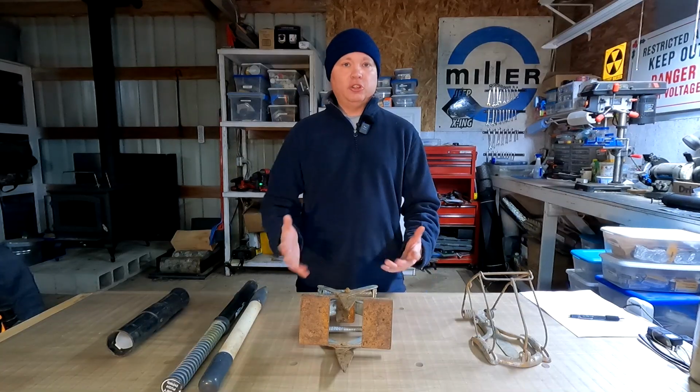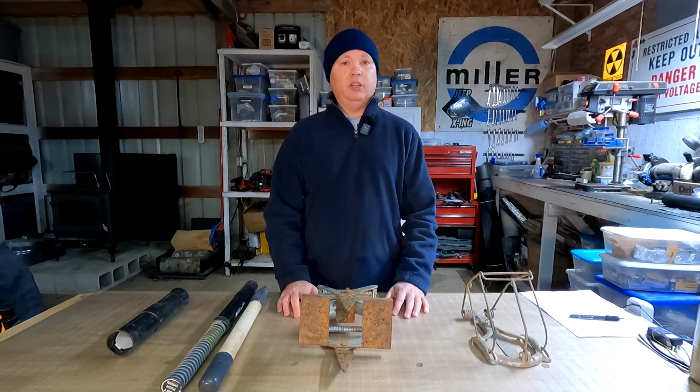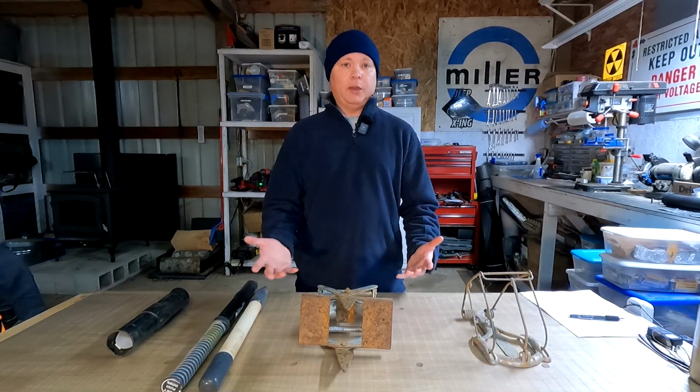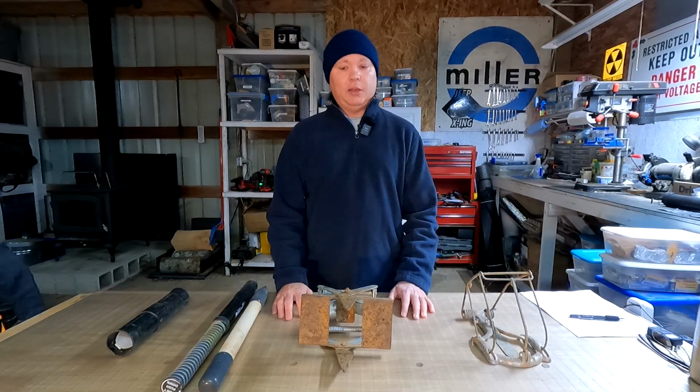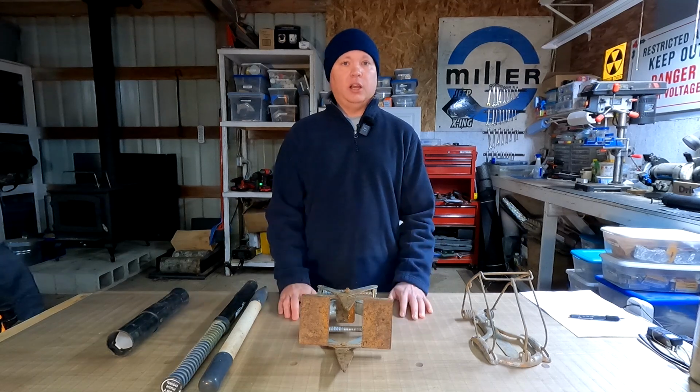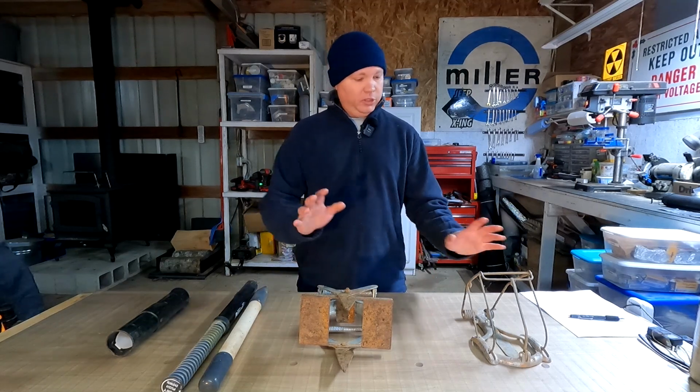So in my experience, trapping has been the most consistent way of eliminating moles, and when you use a trap, you know for sure whether or not you've killed the mole. Now, I've used a lot of different types of traps, and so I'll talk a little bit about the pros and cons of the different types. And I'll start with these two here.